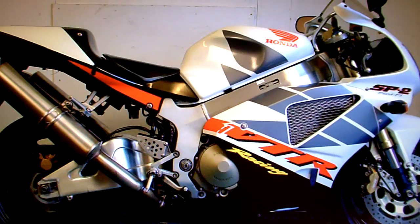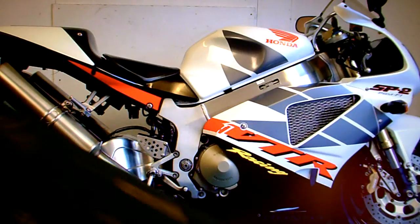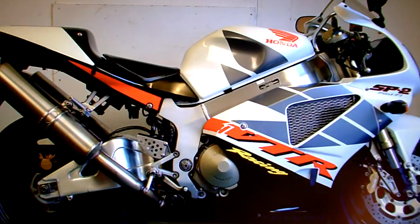Honda VTR1000 SP2 for sale on eBay. This is the SP2 model. In the paperwork it comes with its V5 registration document, no former keepers, the bike has had one owner from new.